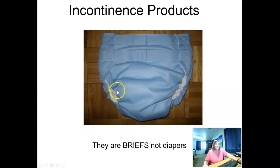Incontinence products, we said they're briefs, they're not diapers, they come in all different sizes, and in the clinical setting, we will be showing you how to put these on correctly.